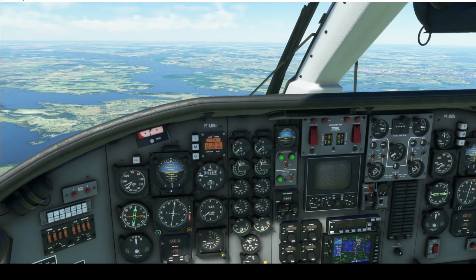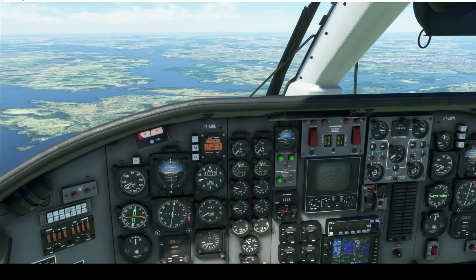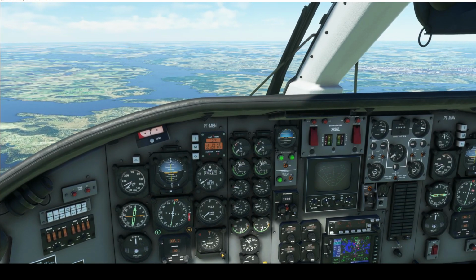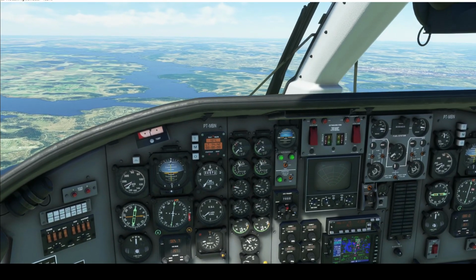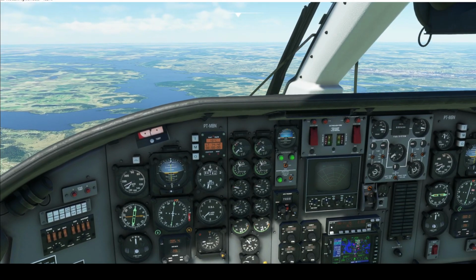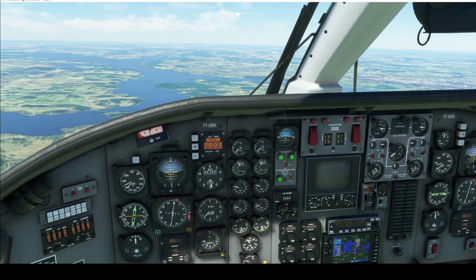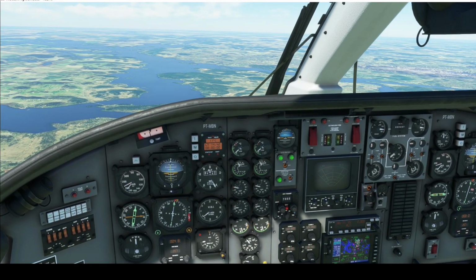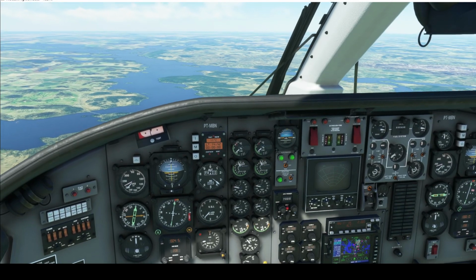So we're soon established for the localizer, 01 left. And it's a bit bumpy up here, which is common when the air from the Baltic Sea reaches the warmer air over the Stockholm region. It gets a bit of turbulence on the approach to Stockholm, but that's very common. And still, this is a very small plane, so it's a bit sensitive to turbulence.